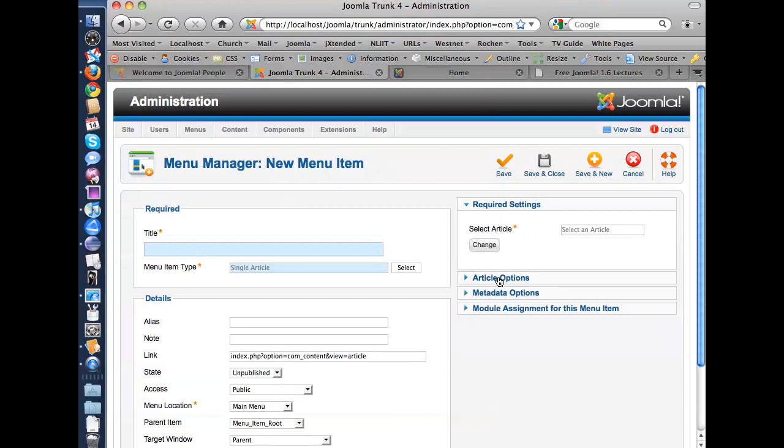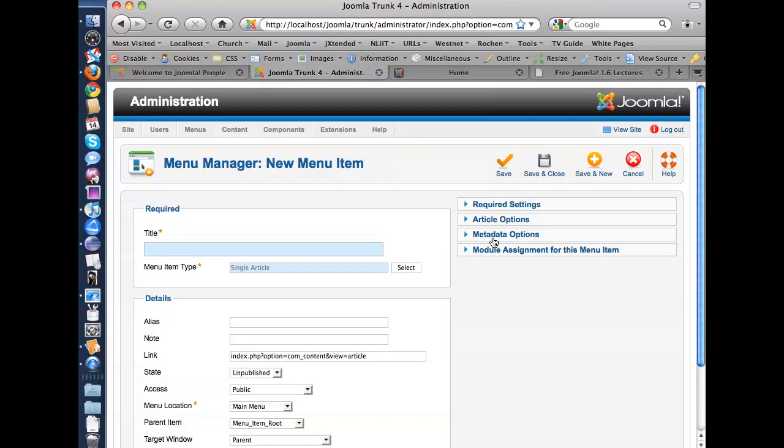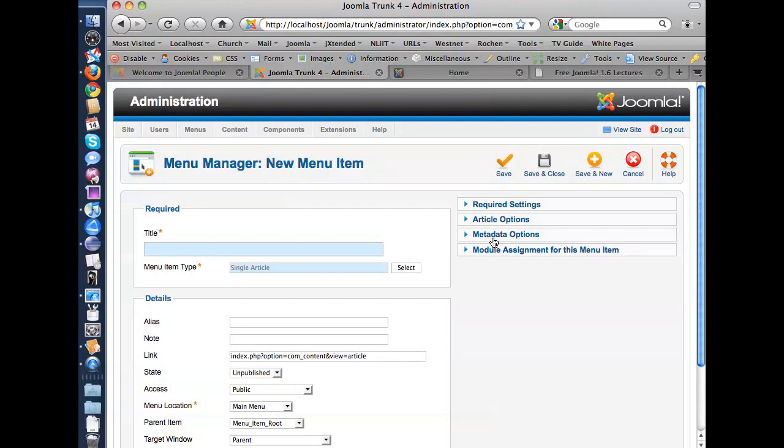You'll notice over time these options may do interesting things. We've actually got a new feature that allows developers to change the options for all different types of content. So I'll cover this in my last session today. This area of any particular item of content could be affected by plugins, so you'll be able to add custom fields or custom options. So that's just something to look out for when people start developing new things for Joomla.